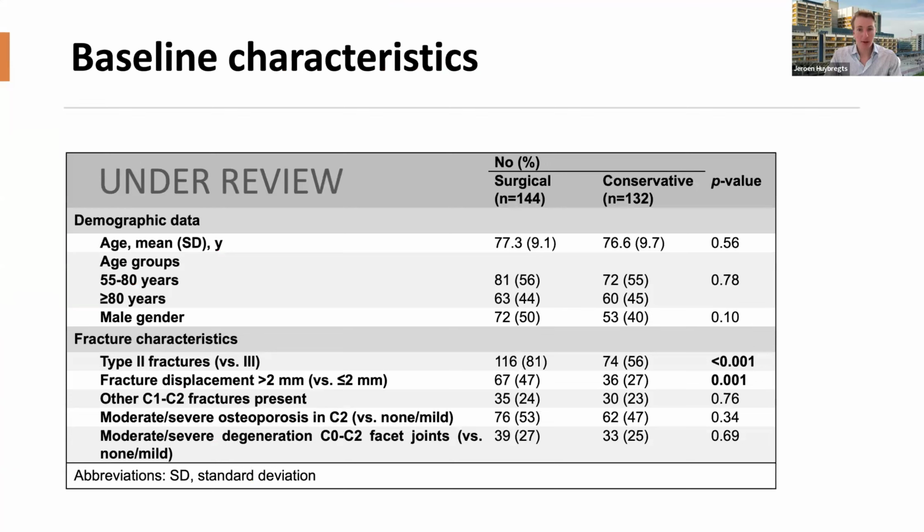Baseline characteristics here for each treatment. For the surgical and the conservative patients, we see that most baseline characteristics were comparable. Not for 2 of those. If you look at type 2 fractures, you see that the percentage of patients with type 2 fractures is higher in the surgical group than in the conservative group. And also the degree of displaced fractures is higher in the surgical group than in the conservative group. But again, this was corrected for in the multivariable analysis, so that's what we did take into account.